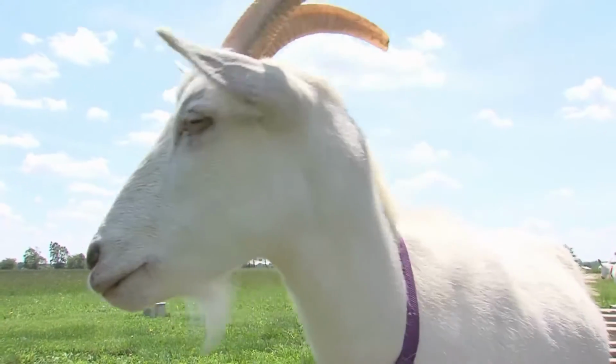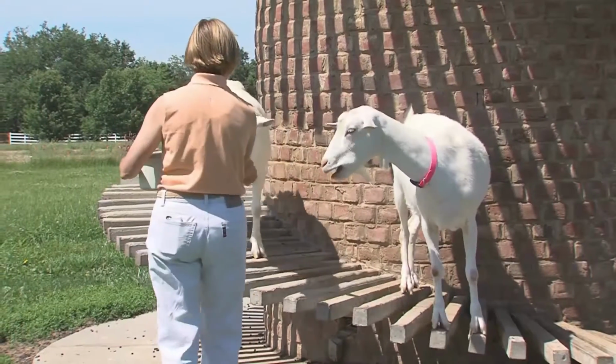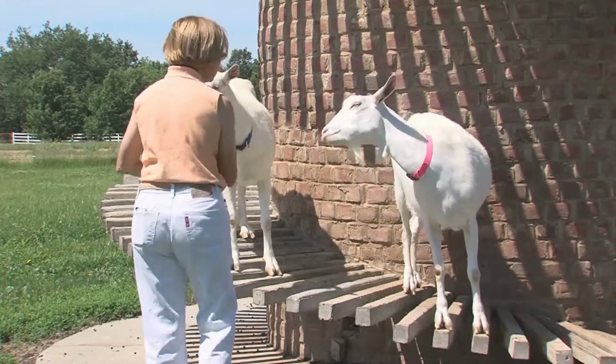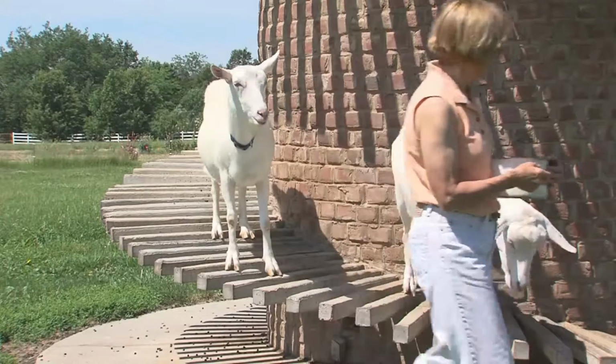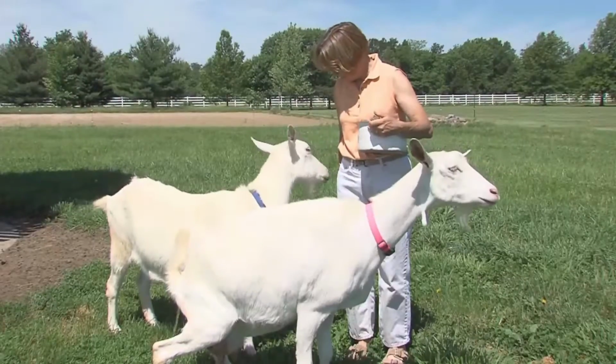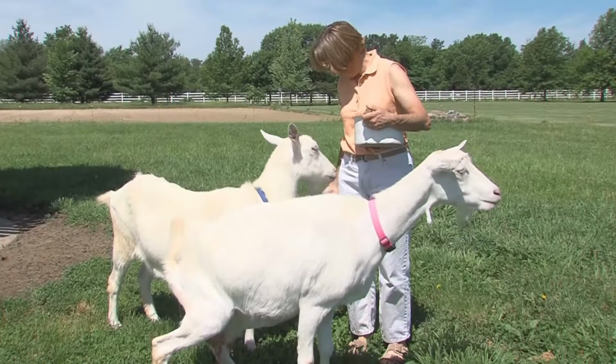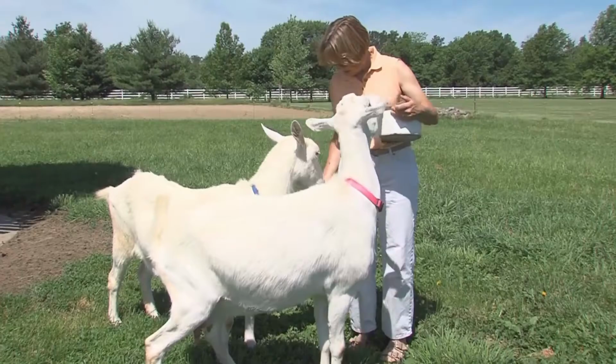So Remus had been here. He had a brother named Romulus, and so Remus had been here. So we put Bella in with him. We had some other goats, but they were old also, and they have died. But so then it's Remus and Queen Bee, and then we got the other ones through the state fair. Different people over there were showing goats, to kind of round out the herd a little bit.